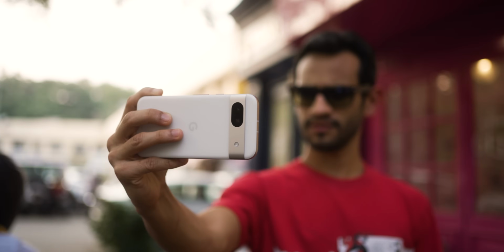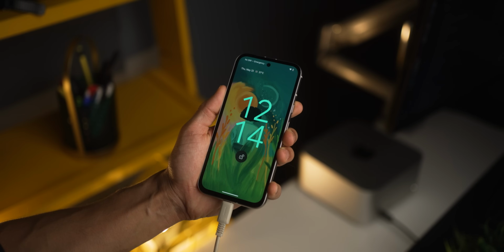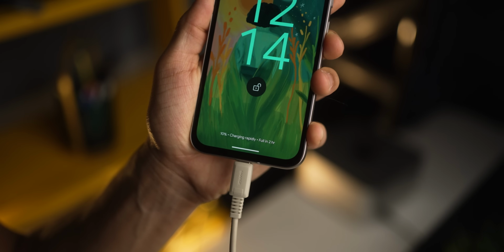But yeah, if you had a heavier day with a lot of camera use or a lot of gaming, this thing would die out on you 75% of your day in. So by evening 6 o'clock, it'll be done. But the bigger issue that you're gonna have with this is charging. It takes about 2 to 2.5 hours to charge all the way from 0 to 100. iPhones are faster than this.